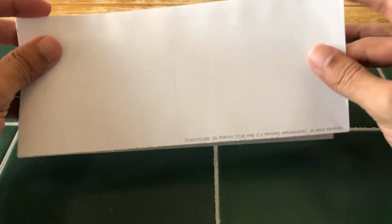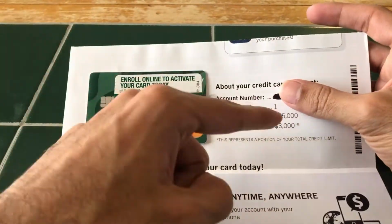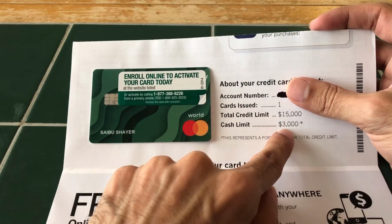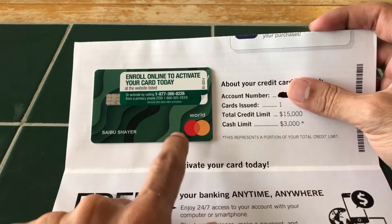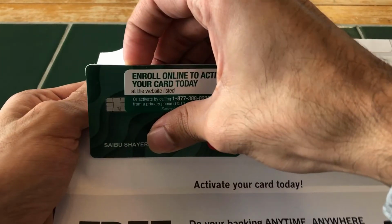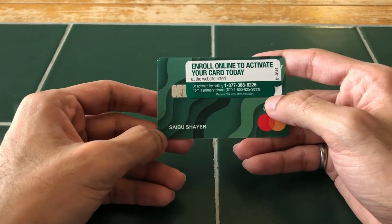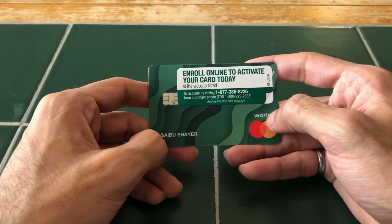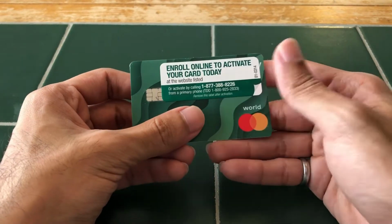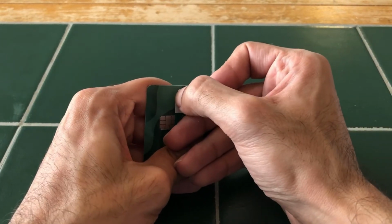Alright guys, finally the card itself. As you can see I had to black out the account number, but I got a credit limit of 15,000 with a cash limit of 3,000. This is a World MasterCard. The good thing is there's no card numbers in front, so that allows me to do a better unboxing for you guys. Here it says enroll online to activate. Let me take off this sticker.